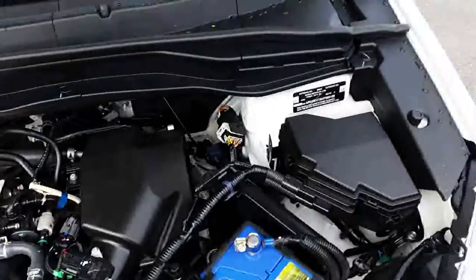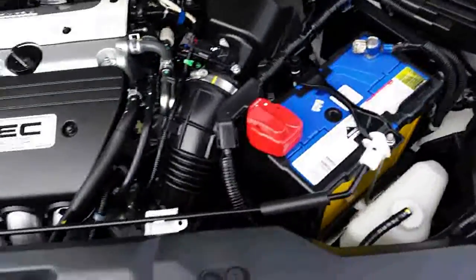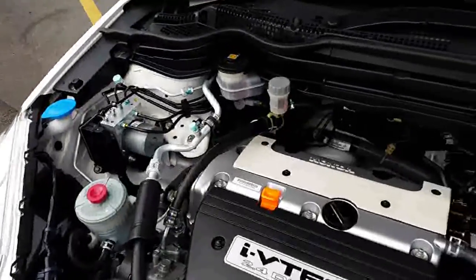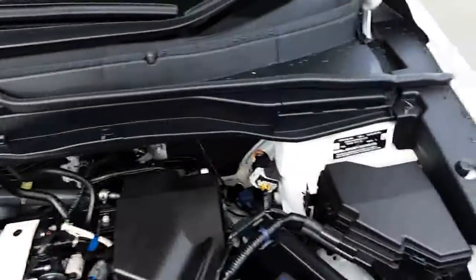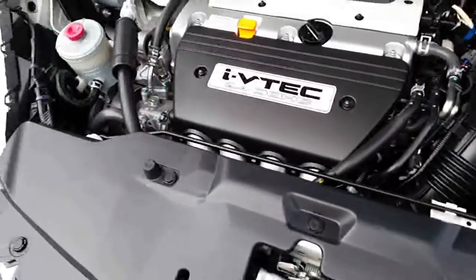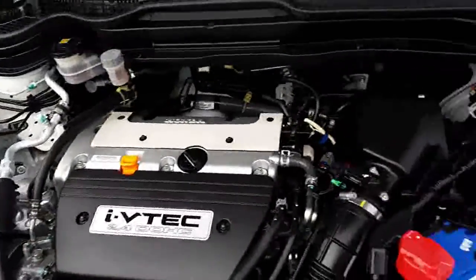As you can see here, this particular CRV is in excellent condition, just humming along nicely. It's got the 2.4 litre 4-cylinder iVTEC motor in it, and condition wise it's just absolutely superb, as you can see.